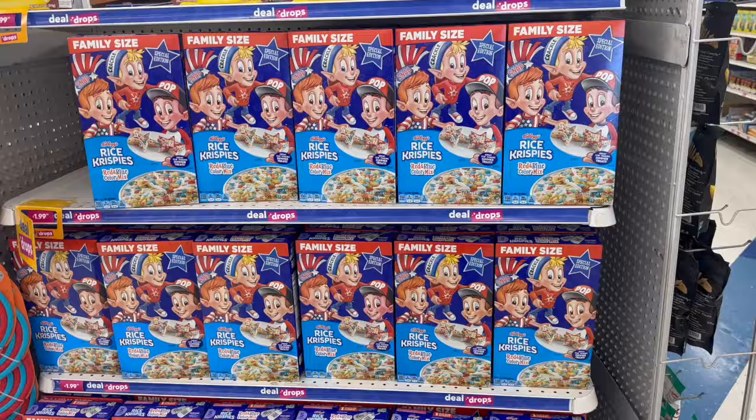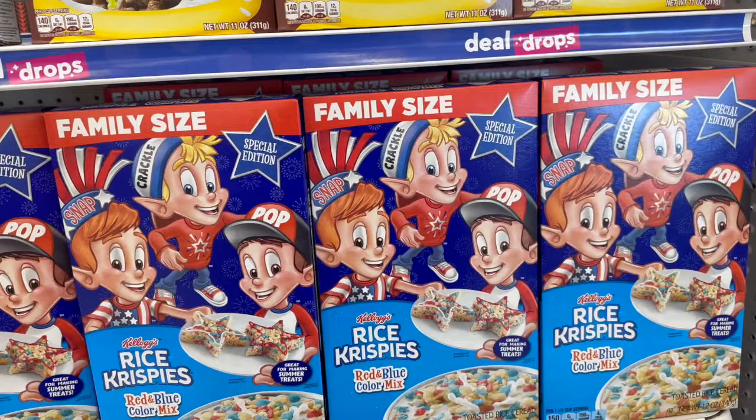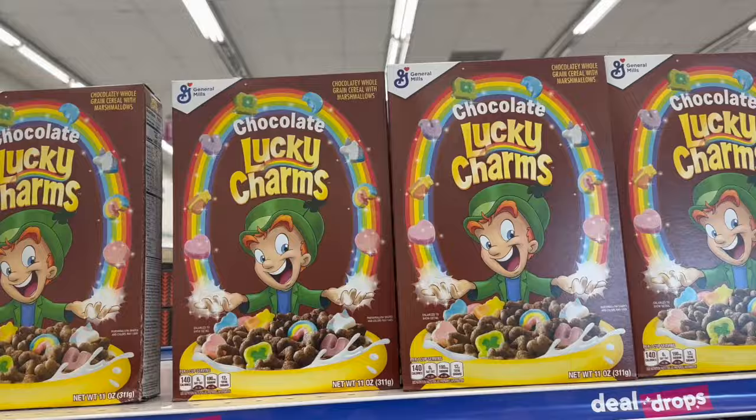Let's continue. Okay, and not a bad deal on the deal drops for the Rice Krispie, red, white, and blue. These are $1.99, but it is the family size, so you do get 12 ounces, which is kind of odd because, look, they have the 11-ounce Lucky Charms for $1.99 as well.